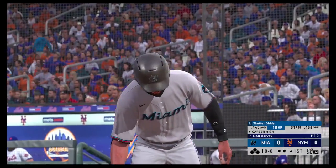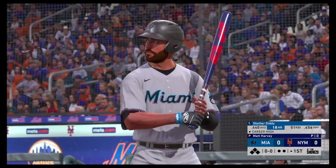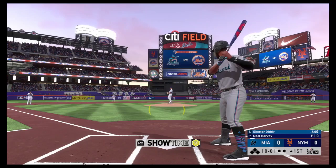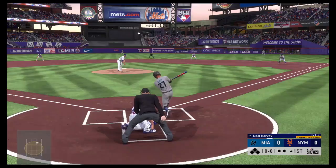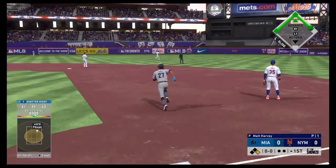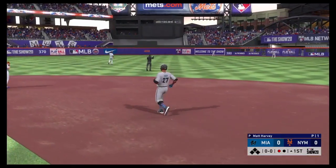Digging in now, Skeeter Diddy, and we are set for baseball here this evening. First pitch on its way. Pulled toward right center field. Long run for the center fielder. He's there and records the first out.